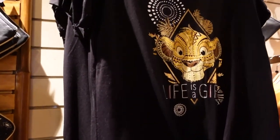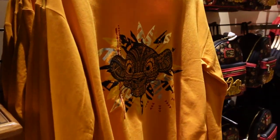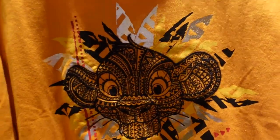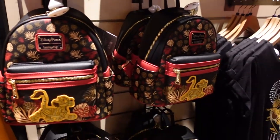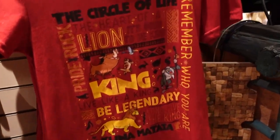There is this t-shirt that also says life is a gift. This beautiful jumper with Simba on the front. I just love these designs. Is there a tag anywhere? Oh, I don't see any tags. Okay, I'm not sure of the price of that one. Probably around €40, I would imagine. More Simba Loungefly. Oh, look at this t-shirt here as well.